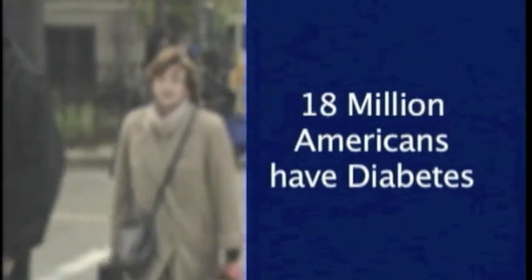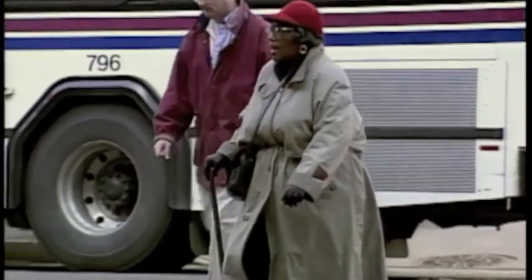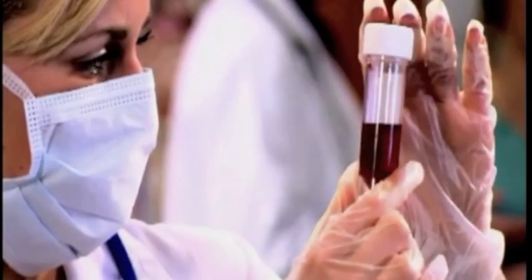The big issue is, there's 18 million Americans with diabetes. That incidence has tripled in the last 30 years because of our incidence of obesity that's been increasing. More importantly, about 5 million of those people don't even know they have diabetes. The risk of diabetic retinopathy and the risk of vision loss from diabetic retinopathy can be decreased by 95% if picked up early and managed and treated properly.